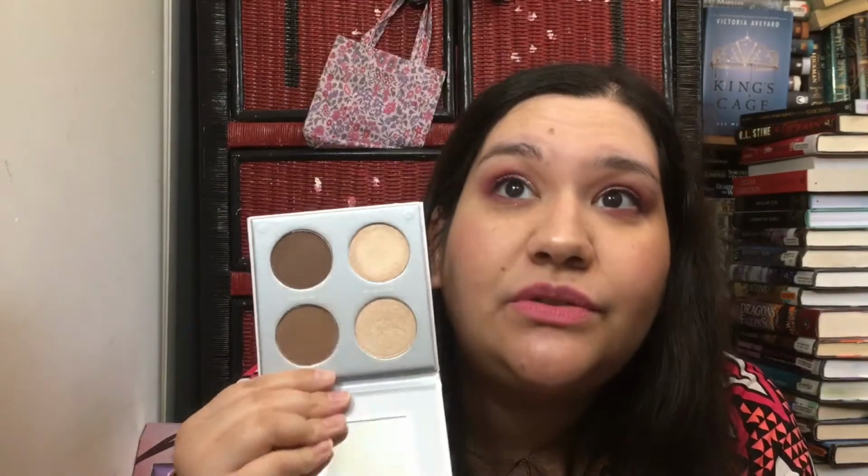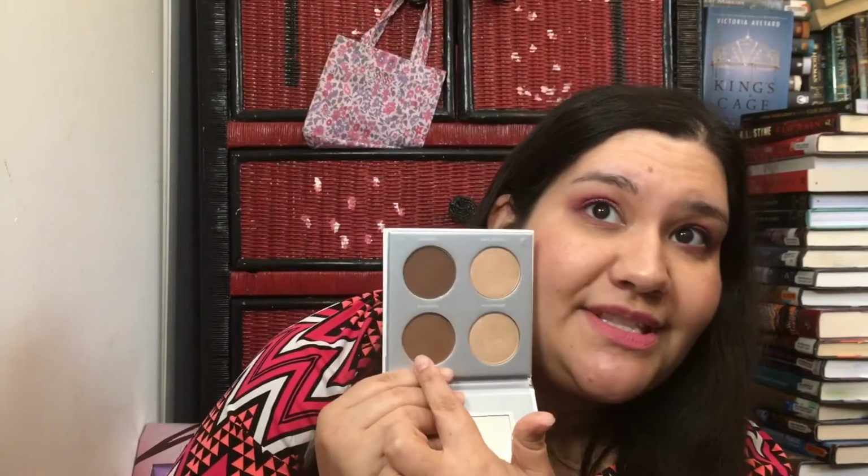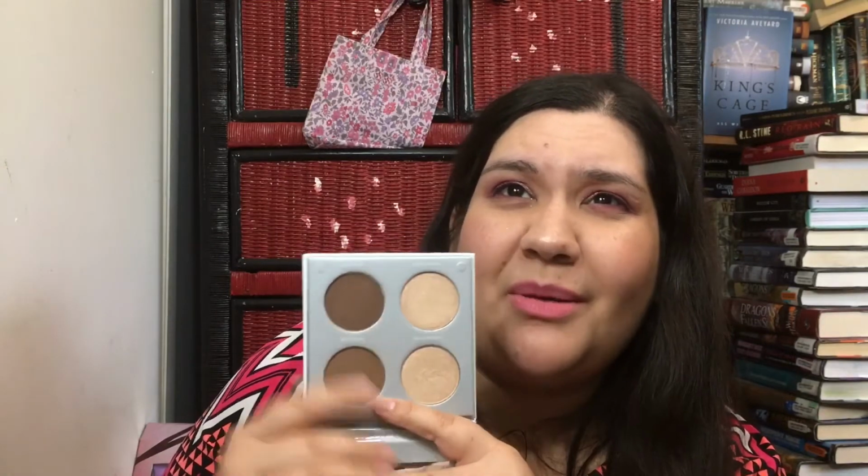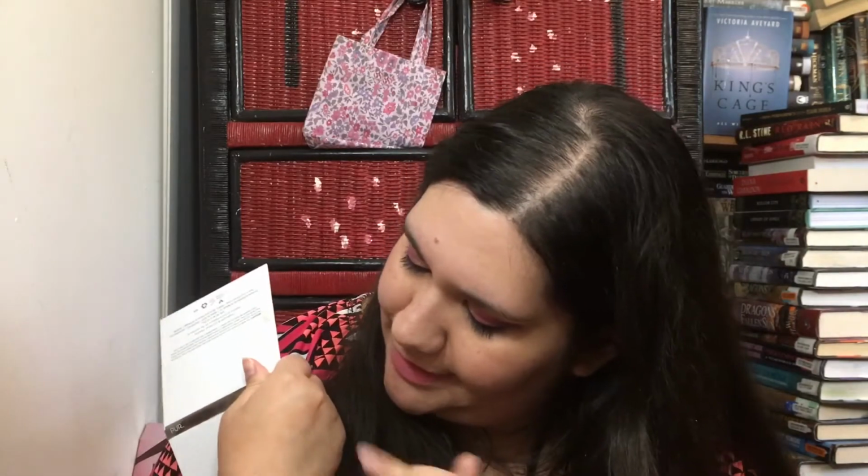This is the Pure Sculpture palette that we got in BoxyCharm. These are like my perfect contour colors. Like right now I can use that one. I didn't contour today. And that one probably, as my summer deepens. And actually I think you could probably build these and go darker too. And these highlighters, these stay all day. Unlike the Amrezy highlight, these stay all day. Like I've used them, and they're gorgeous on my skin tone.